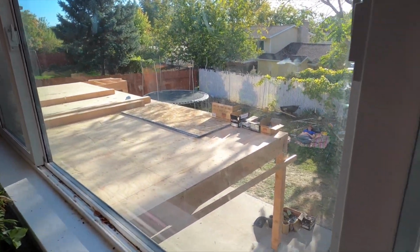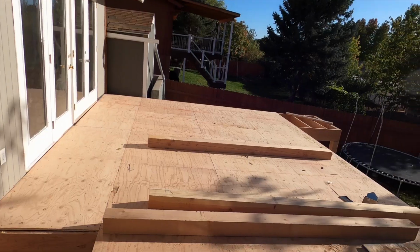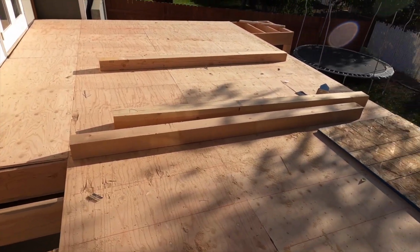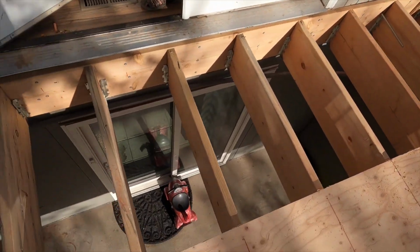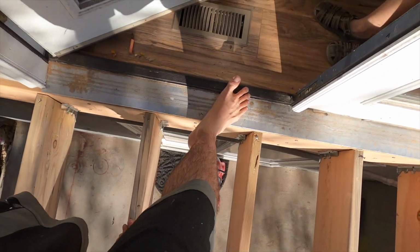Our deck so far, right there. They came back again the second day and did the floor, because I don't want Bridger up here. But I closed the door so you can't come. This is what we got so far. They didn't do this part yet, so I'm going to have to risk my life.